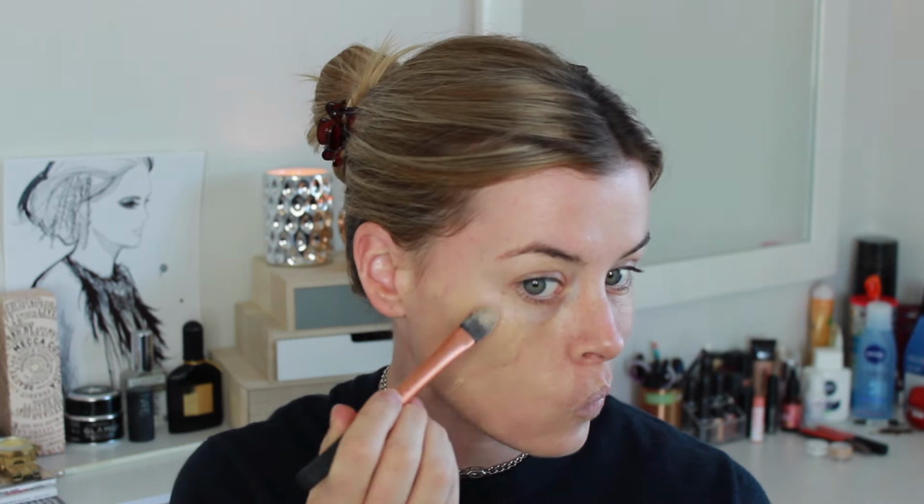And then next I'm going in with foundation, and I'm painting on the Stila Illuminating Foundation, and I'm using the shade 30. I like to paint this on with the foundation brush, and then I go in with my beauty sponge and blend it all out.